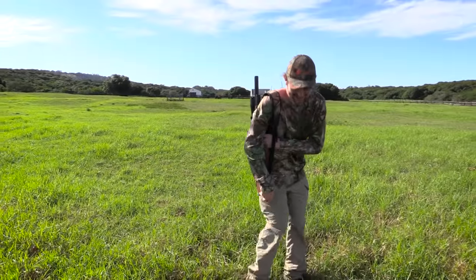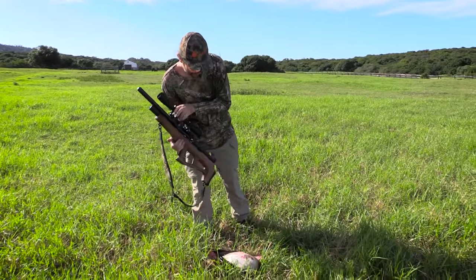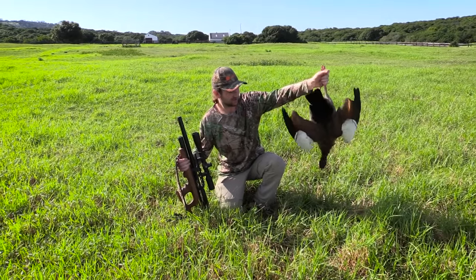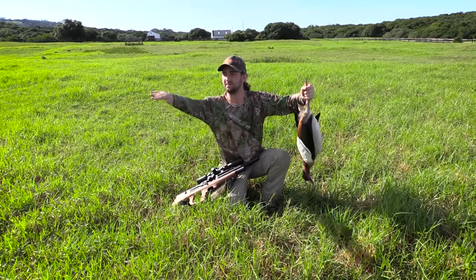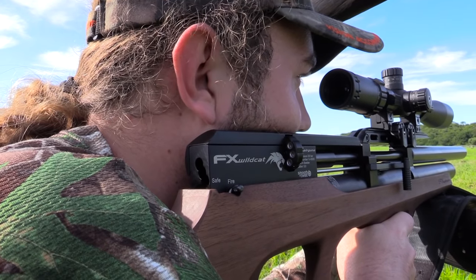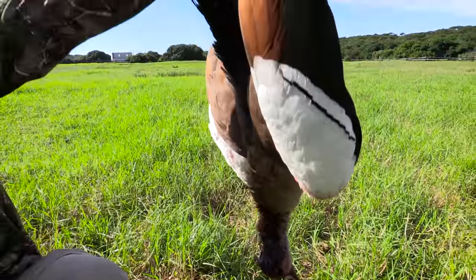And instantly I can see the blood coming from his head, which means I got him exactly where I was aiming for. Let's take a look at this. See, it's a nice big full-size goose, Egyptian goose. Extremely happy with that. It was a 40 meter shot from the fence at the end of the garden here. I just took a sitting shot, rested the gun on the fence, got him right there in the head.